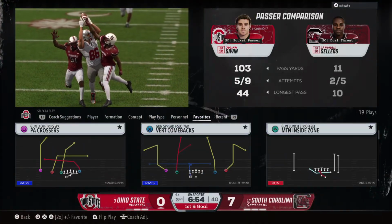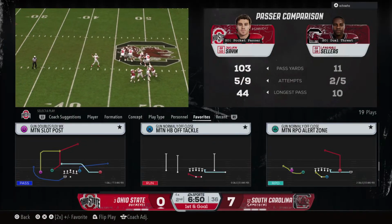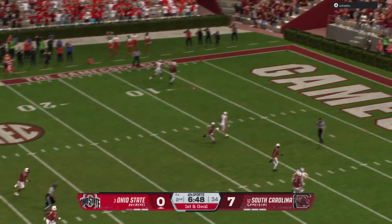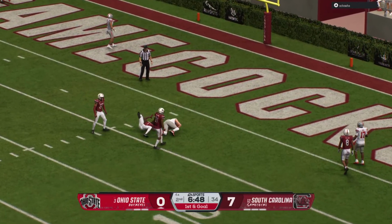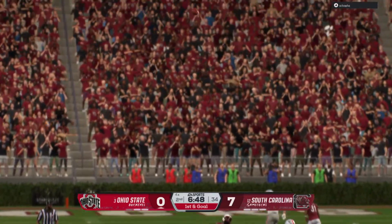I know this isn't the start the offense wanted. They don't have any points so far in this game, but sometimes it just takes one explosive play to turn things around. And after that beautiful completion deep for the offense, that should give them a little confidence, a little momentum. They've now got us to be able to score points on this drive.